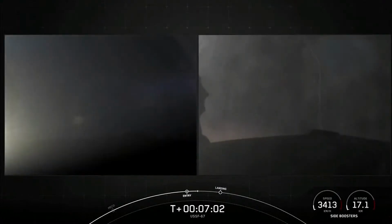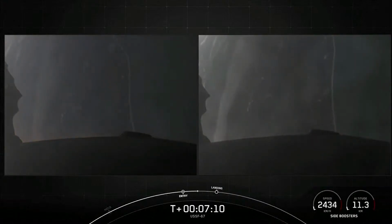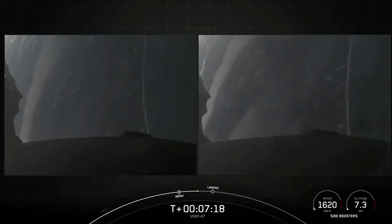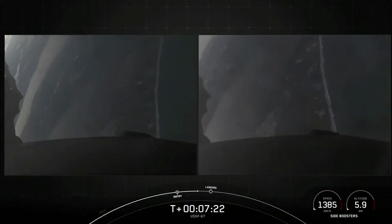Now next up will be the final burn for each of these side boosters. That is the landing burn. It is just a single engine burn, the center E9 engine. Each one of these M1D engines has about 190,000 pounds of thrust. So that is enough to slow the vehicle down just in time for landing. And you can see the coast of Florida in the background. Side boosters are transonic.